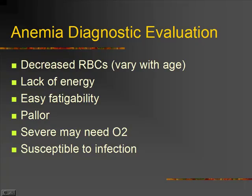So to diagnose anemia, we're going to look at the RBCs, and remember there's slight differences with age, so make sure we're comparing the numbers to what would be normal for that age of that child. But the things we're going to hear from parents, they're going to say, my child just has no energy, they get tired, fatigued so easily, they seem really pale. Those are all symptoms we want to follow up on. Maybe ask about their diet. If they have those symptoms plus a low iron diet, we're much more concerned that this may be an iron deficiency anemia then.